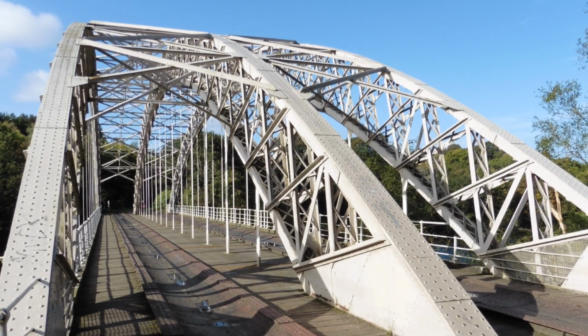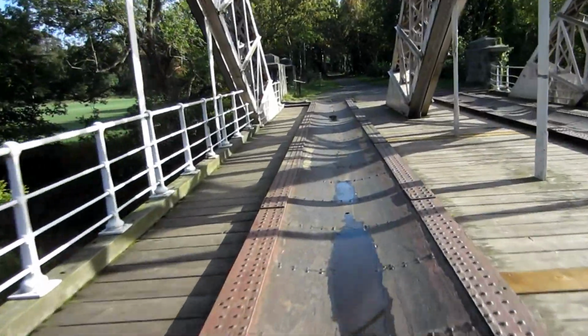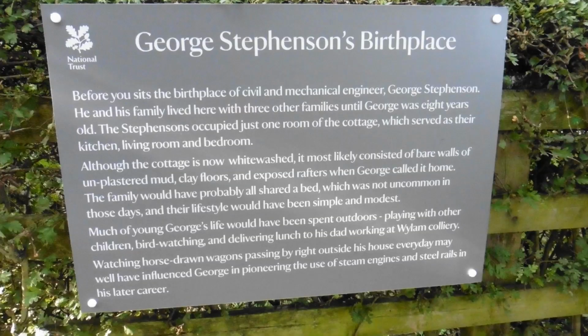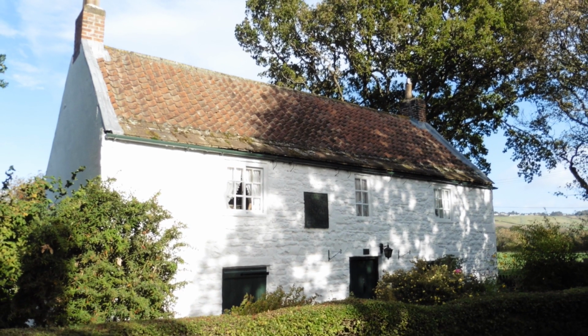And this is Hagg Bank Bridge at Wylam, an old railway bridge. Just seen a sign that says 18 miles to go. Unfortunately, George Stephenson's house is closed until the National Trust figure out what to do with it.